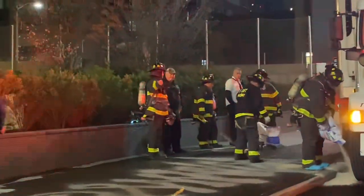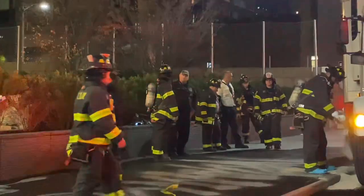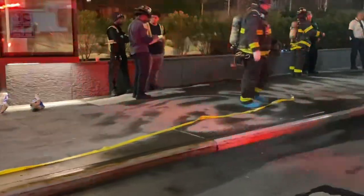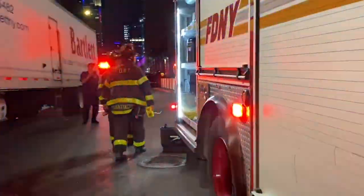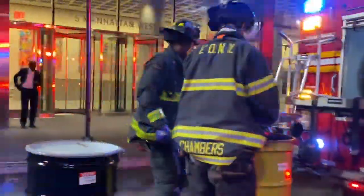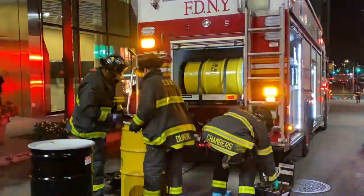Hey guys, they're in the process of putting Speedy Dry down, which is an oil absorbent. We hit a hydrant over here and ruptured the saddle tank, and fuel went all the way down the street. Looks like they're gonna get the vacuum set up.